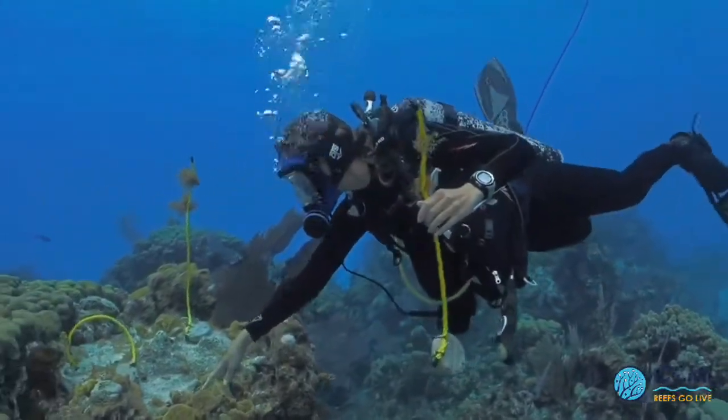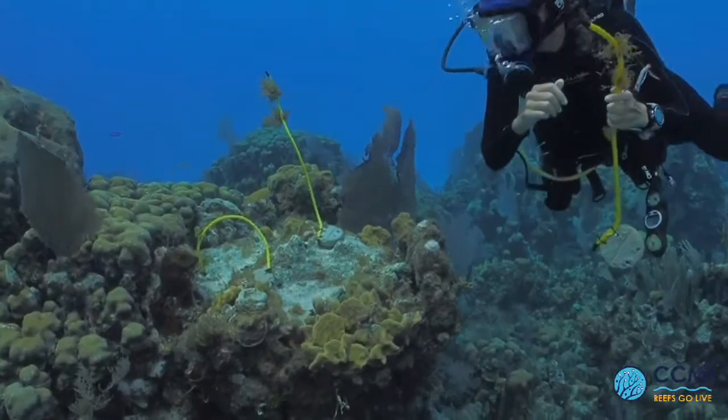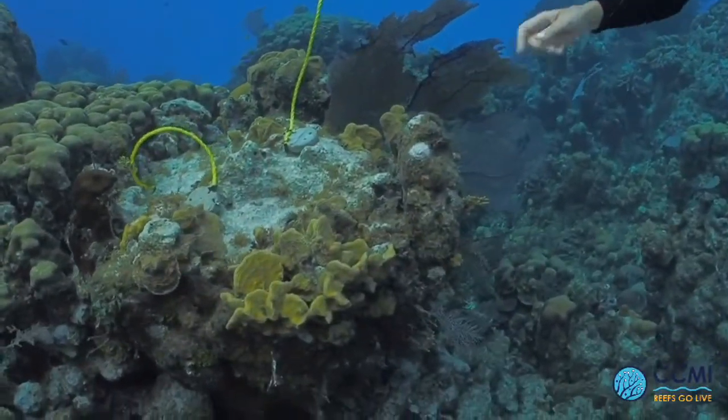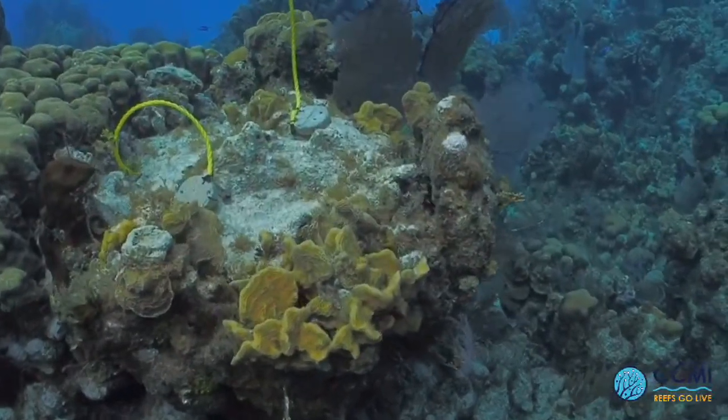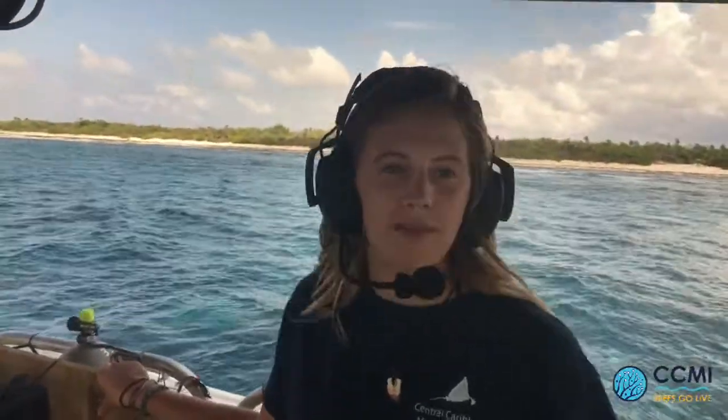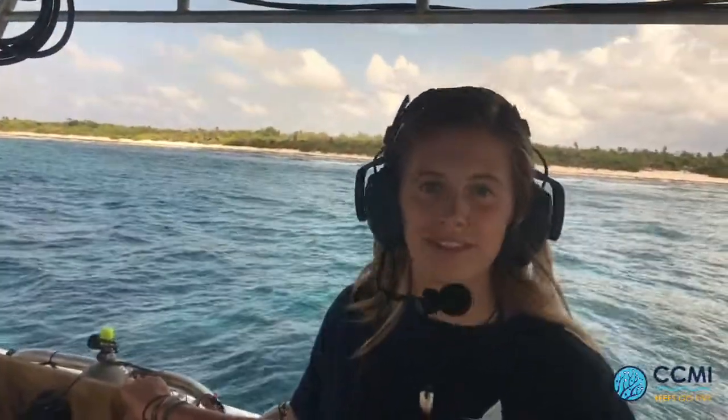Here's an urchin hiding away in the reef. Do you want to have a quick focus on that, Drew? Well, it's good to see that we still have some of those urchins around after you talked about that die-off a while ago. So hopefully that means that our reefs are going to be doing pretty healthy.